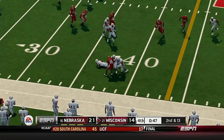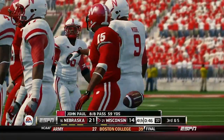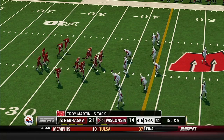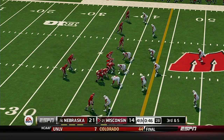Got a man. Watch out here. And they make the stop around the 38-yard line. What a throw for a big gain. That is a great example of the quarterback seeing the whole field and finding the guy who had the best chance of making a catch. Third and 5. Ball on their own 38.